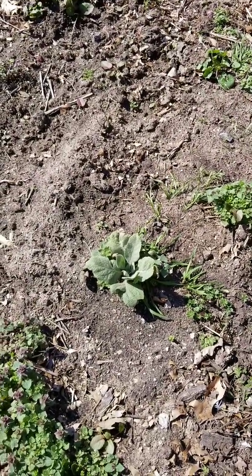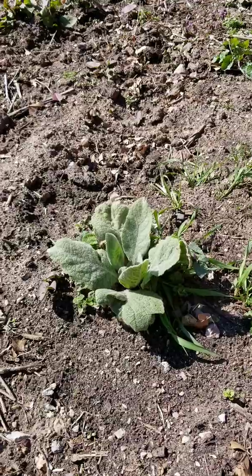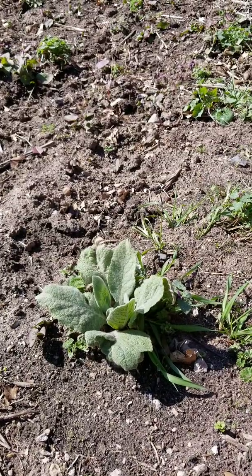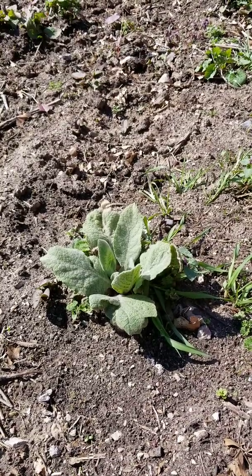Okay, here is a mullein plant coming up. This is something that we will harvest. It'll have a really large spike of blooms, and we'll harvest the blooms off of it. You can use the fresh leaves for wounds.